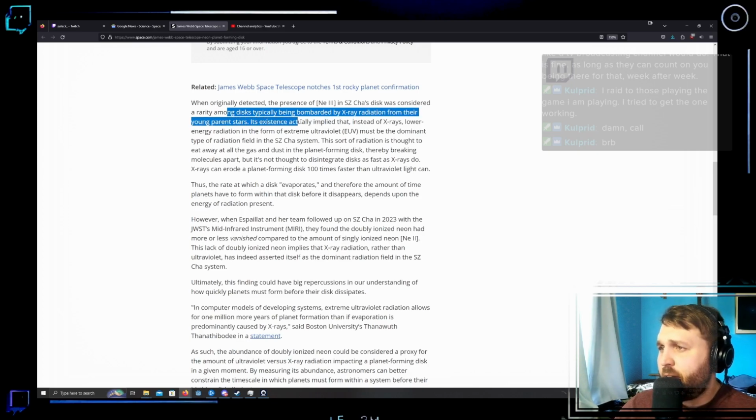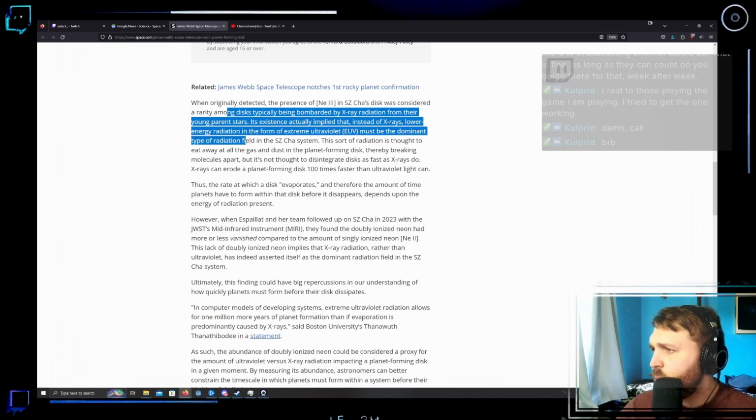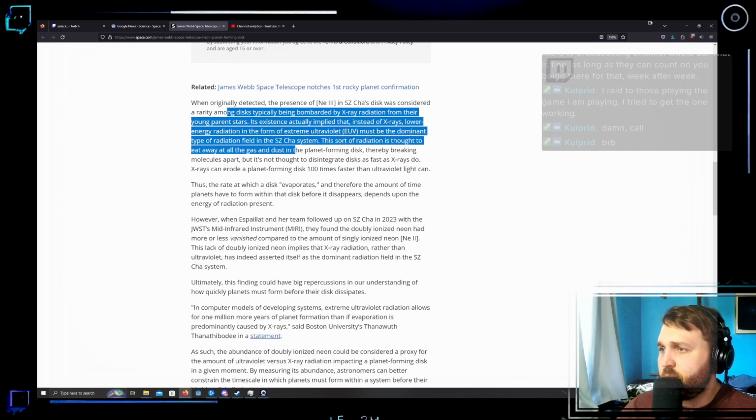Its existence actually implied that instead of X-rays, lower energy radiation in the form of extreme ultraviolet must be the dominant type of radiation field in the SZ Cha system. This sort of radiation is thought to eat away at all the gas and dust in the planet-forming disk, thereby breaking molecules apart. But it's not thought to disintegrate disks as fast as X-rays do.